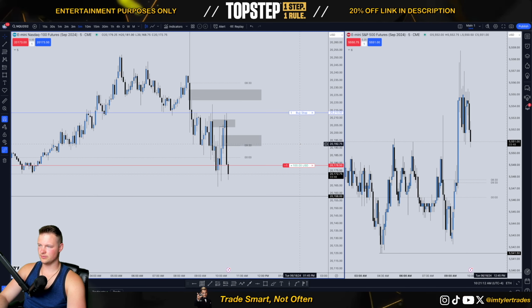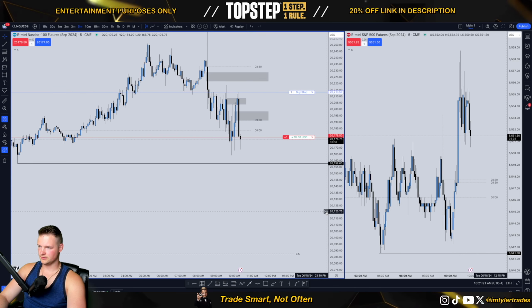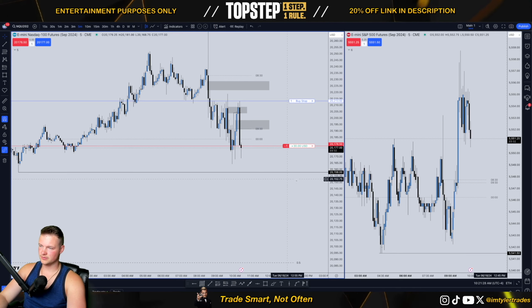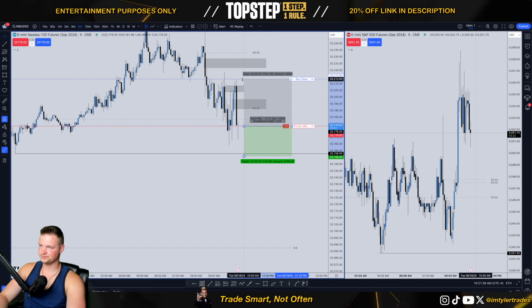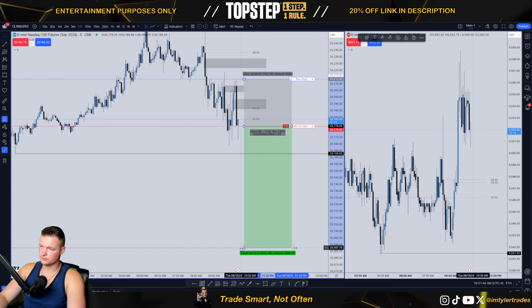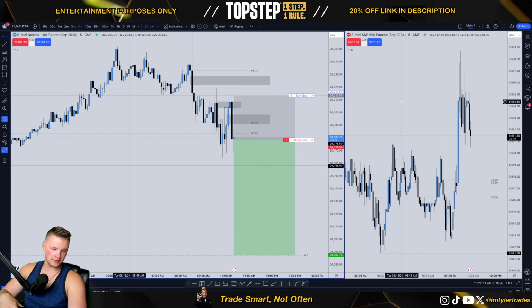So what I want to see to justify any adding to this is displacement through not only this low, but probably this low as well. And then looking to add on any rebalancing back to any gaps or whatever. Yeah, target is equilibrium, same as before. Kind of need to target that in order to get a decent risk reward. If we inverse the gap, cutting the trade. If it hits my full stop, I'm probably just going to be done. Tuck my tail between my legs, go cry in the corner.